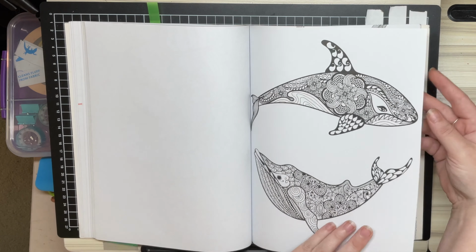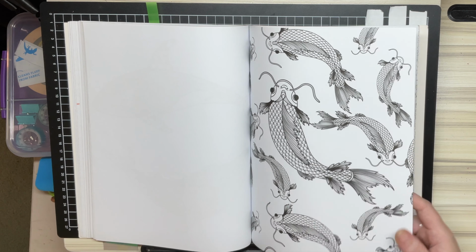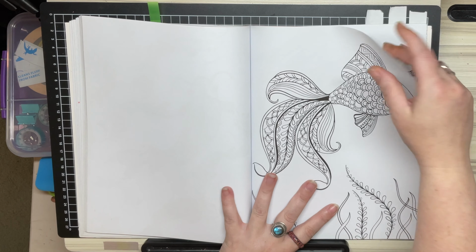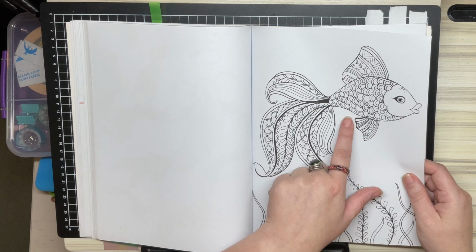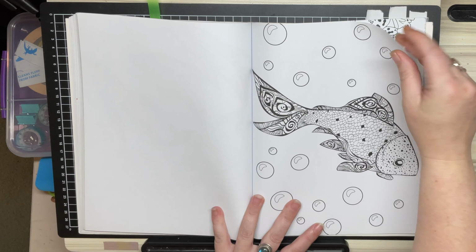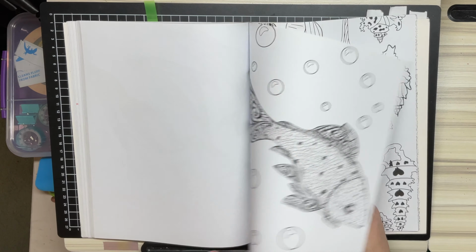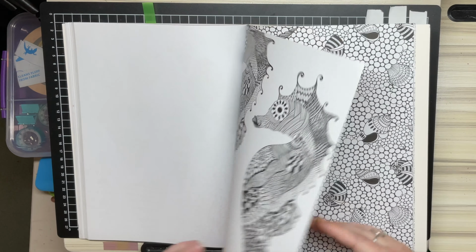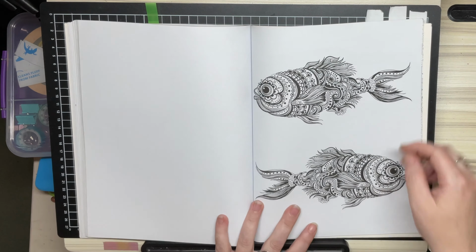Some more patterned whales and porpoises. More koi fish. These remind me more of like the Chinese dragons. A voluptuous wee goldfish, I guess. And look, they forgot an anal fin too. Fins. That's a cute fish. It looks sad though, doesn't it? What a little sad eye. Oh. Lonely fish. Shells. Seahorses. Lots of dots to fill in. That looks a little bit tedious.